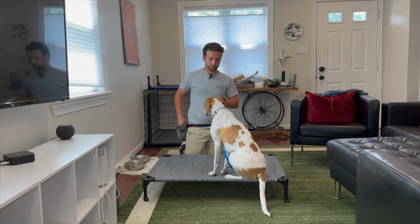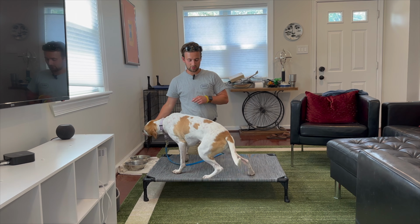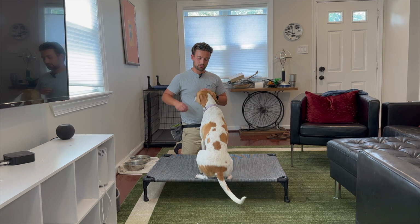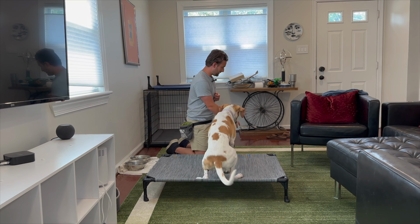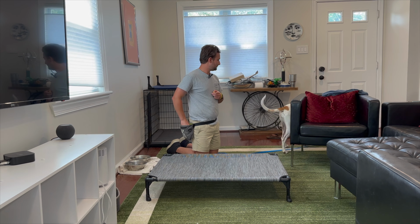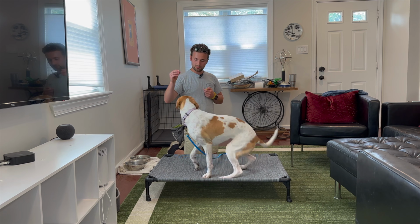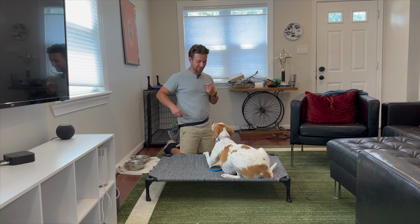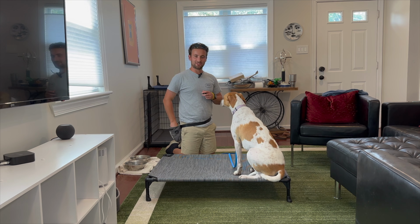Good. Layla, stand. Stand. Good. Layla, sit. And then we'll also work on a free. Layla, free. Good. Layla, come. Place. Good. Look how willing she is to work. Paw, sit. Good. Yeah, she's doing awesome already.